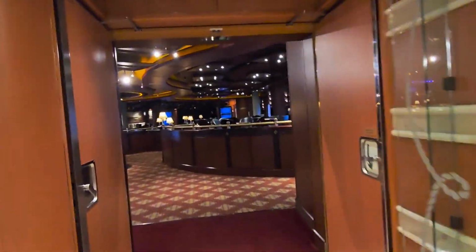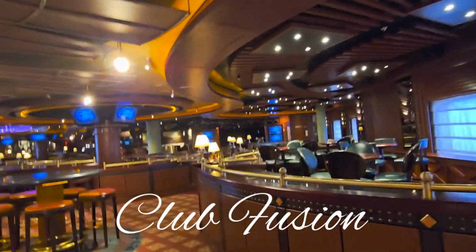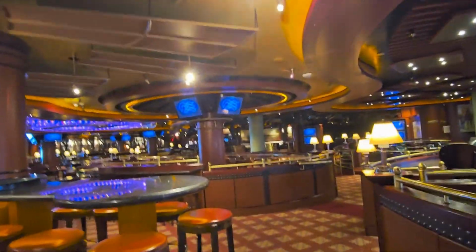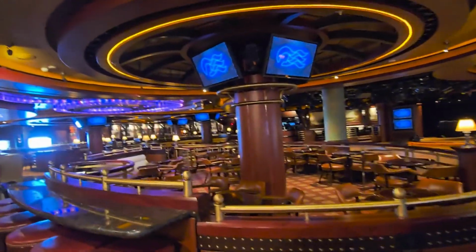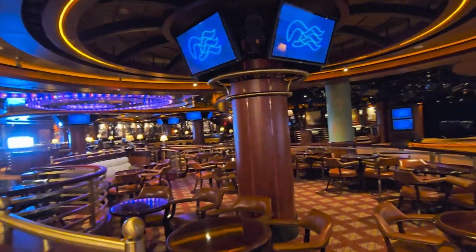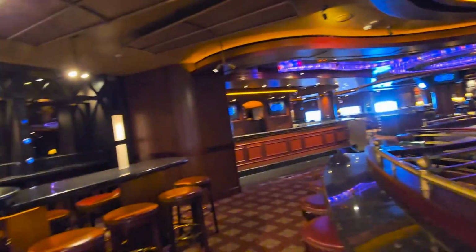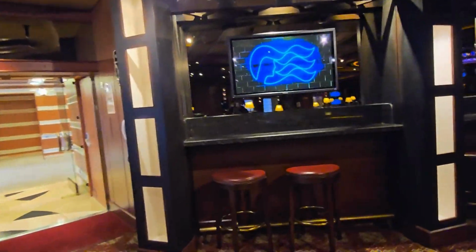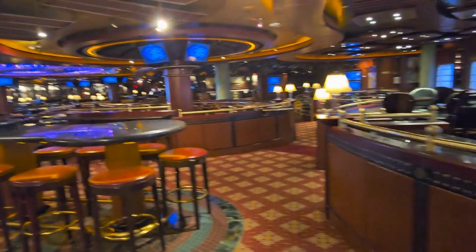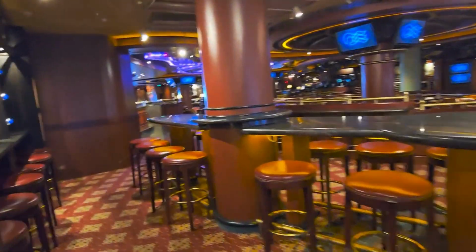I guess we're back inside with Club Fusion. This is where they had the little comedy and have like little events here too. So very nice. The thing with this ship, and I think that's why I'm sick, the inside areas are freezing. So you have the free areas here that are freezing, and then you go outside, it's hot. So yeah, it's been a challenge. So if you do get on this ship, I don't know if it'll change once they do dry dock, or it's just the temperature they like to keep. But actually, I'll just walk through on the other side.